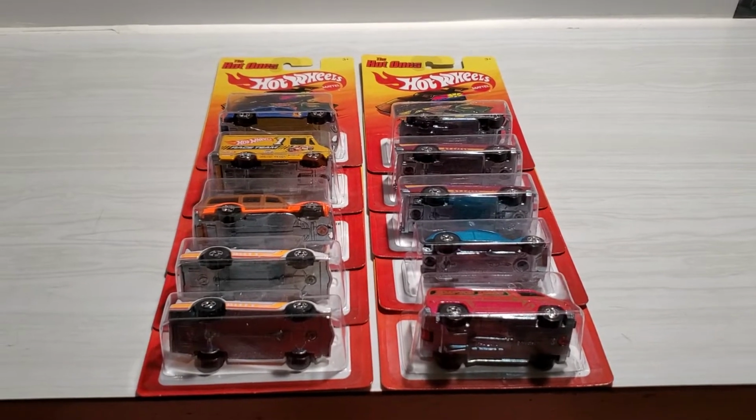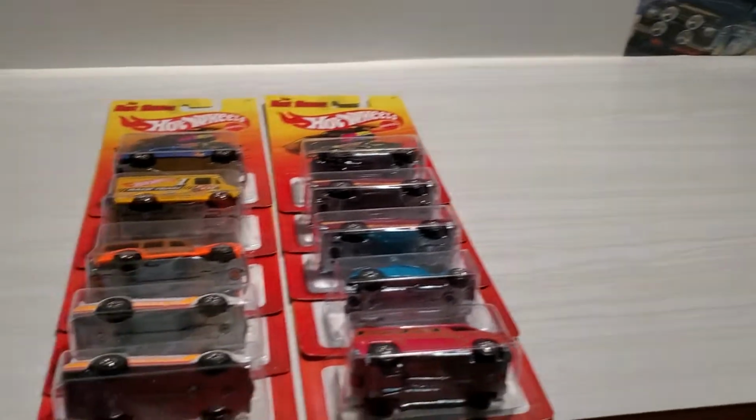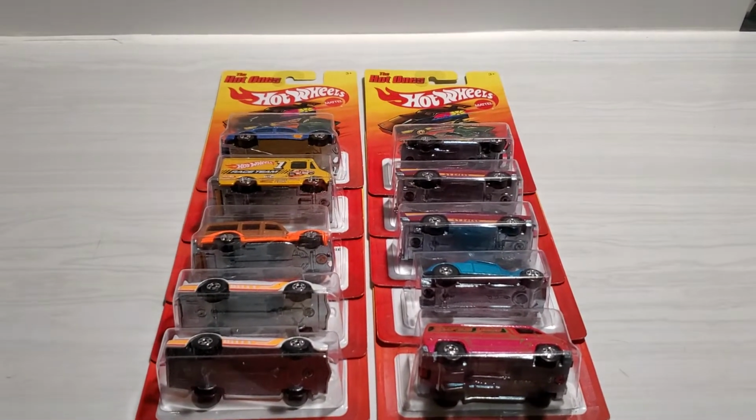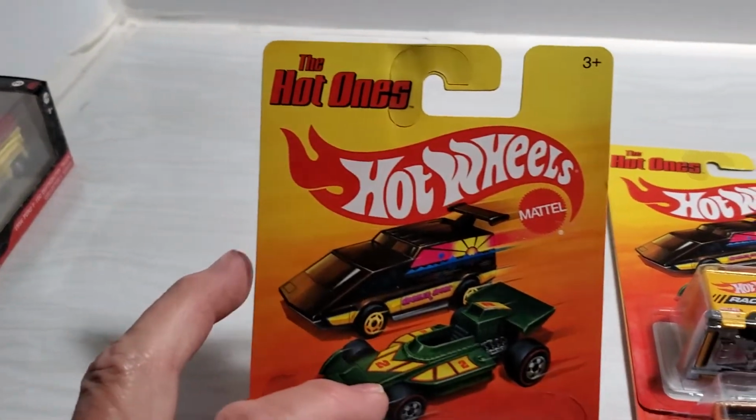Welcome back, everybody. As you can see, I've cleaned off the mess off my desk. And now I just have some cool Hot Wheels to show you. Well, actually, they're not just cool. They are actually the hot ones by Hot Wheels.